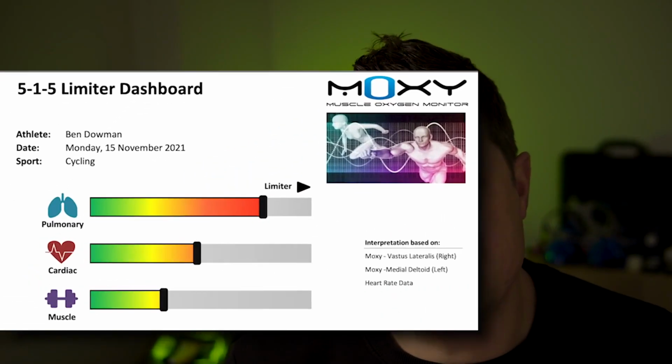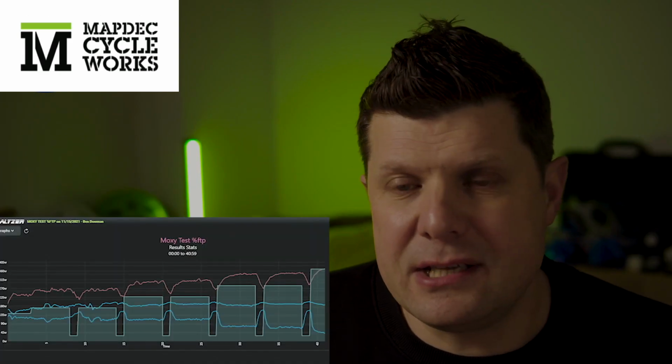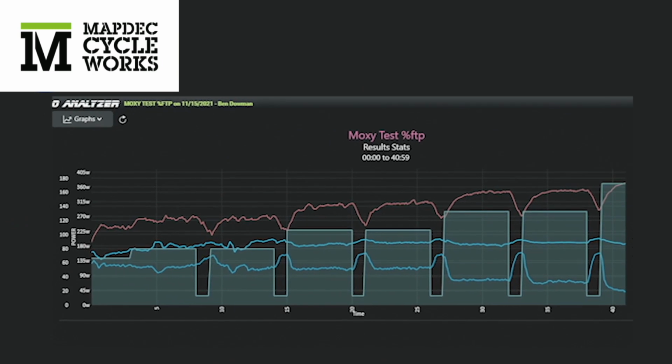Okay, let's get stuck into the analysis. And what we're looking at here is a significant pulmonary limitation. Remember, not a weakness, this is a limiter. So if Ben is trying to train to improve his performance, this just tells us that this is where Ben is best spending his time focused on. So the bottom blue line you can see is the SmO2, saturation of muscle oxygen in Ben's working muscle, that right quad.